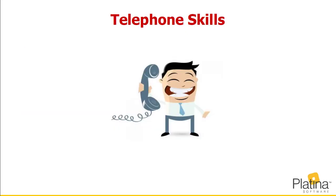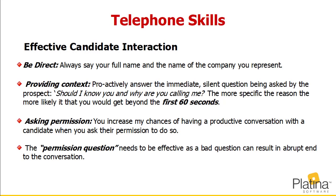It's surprising how many recruiters underestimate the importance of telephone skills in the job application process. Clients who deal with many recruiters often comment on poor communication skills and ignorance of professional phone etiquettes demonstrated by recruiters. Let's look at how you can improve your candidate interaction.